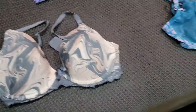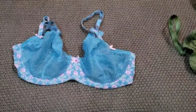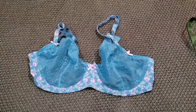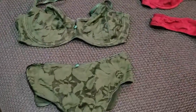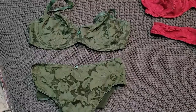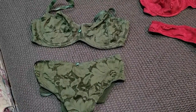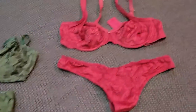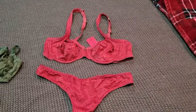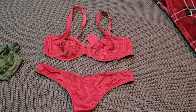I have probably hundreds of sets, and I like everything from the hipsters, I think they call them more like boyfriend cut or something like that, but hipsters. I'm not one for a full panty. I like a thong for jeans and things that are a little more close fitting. And then I like the hipsters. They ride in a great spot for when I'm wearing a dress or something that's laying on my curves to not show the panty line indentations and all that good stuff. So I like that. The same with the cut on the bras.